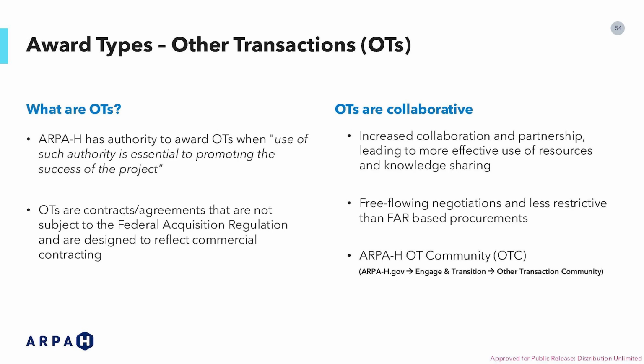So what are OTs? ARPA-H has authority to award OTs when the use is essential to promoting the success of the project. So we have decided to use this authority for Rapid. It allows us to have greater flexibility. As you can see here, we're not subject to the Federal Acquisition Regulation, which is the FAR. OTs allow us to follow much more of what you would see in commercial contracting. So we do truly negotiate terms and conditions. We don't give you 50 clauses that you must adhere to. It is a very collaborative process, and we really want to negotiate for what is most important to ARPA-H, as well as what is most important to the proposing team.